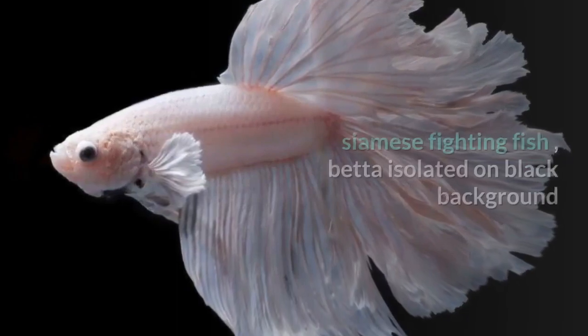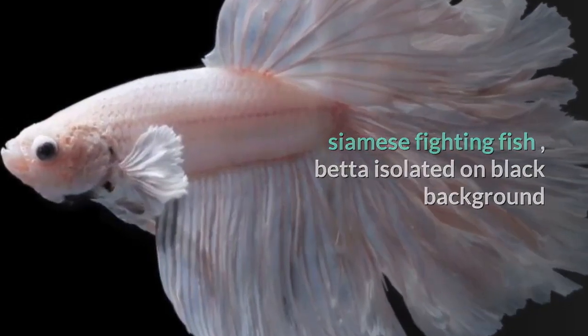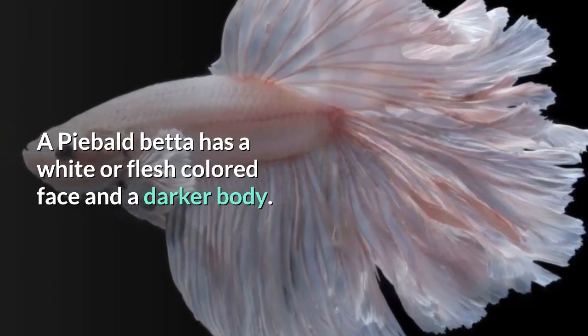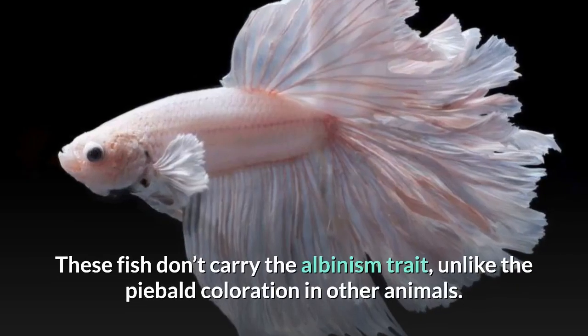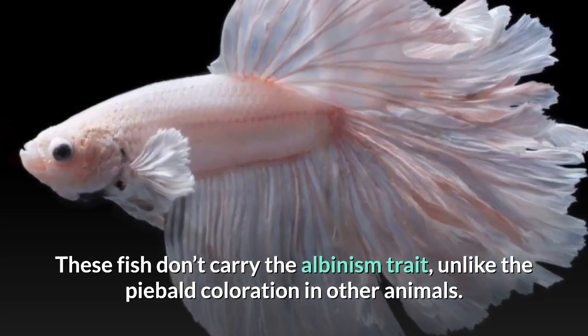Piebald. A piebald betta has a white or flesh-colored face and a darker body. These fish don't carry the albinism trait, unlike the piebald coloration in other animals.